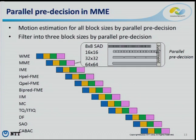This slide shows the parallel pre-decision in MME. For motion estimation, the MME performs sum of absolute differences in parallel for the 8 by 8, 16 by 16, 32 by 32, and 64 by 64 blocks, and then parallel pre-decision squeezes them into 3 block sizes.